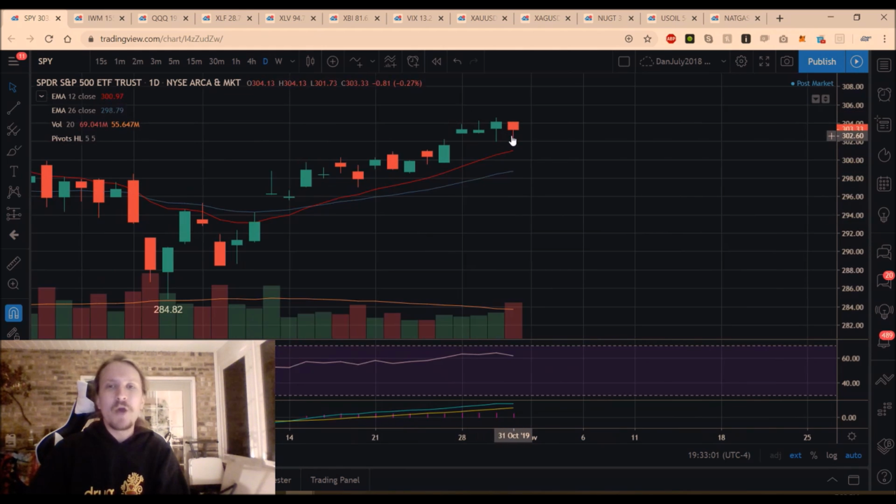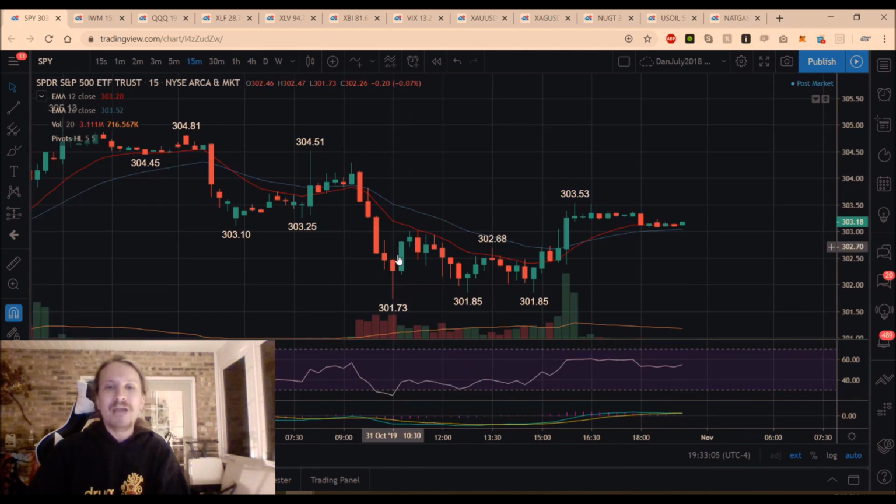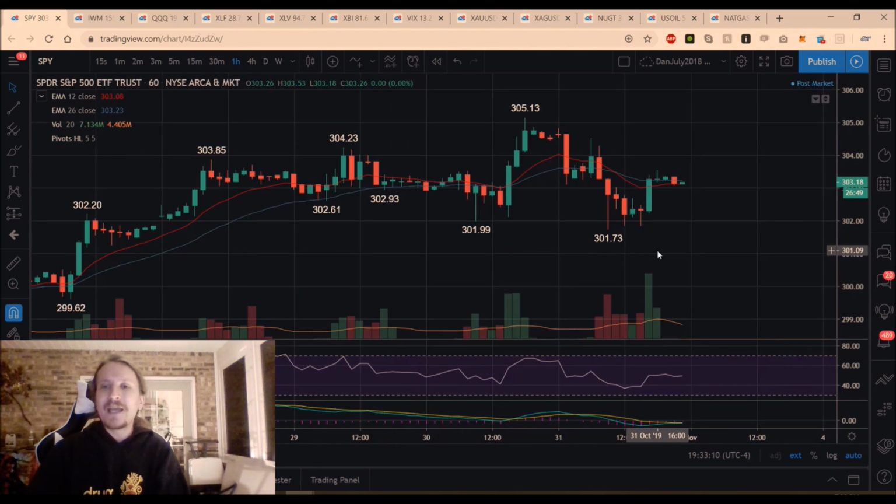We did break 302 support, just barely. The 15-minute RSI at that point was absolutely crushed, down right around the teens. Hourly RSI came very close to oversold. I didn't play the markets today. I played the US or the Canadian MJ space just for a quick trade, but I probably would not have bought this dip. The reason being, I would have waited for the first hourly oversold conditions.